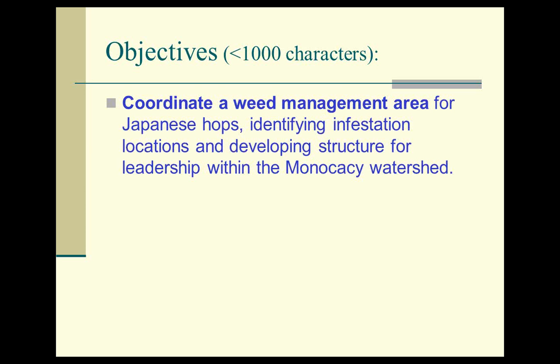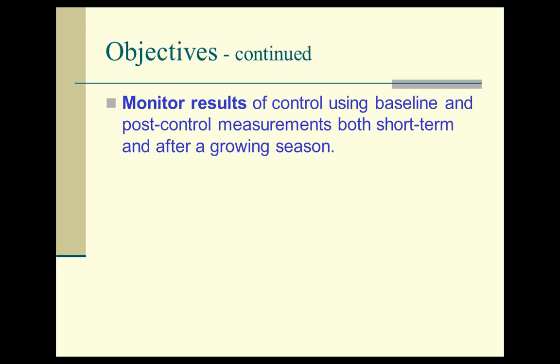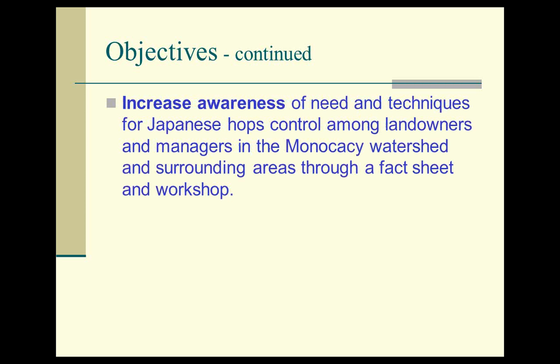So, what are our objectives? And of course you're limited in what you can put in here. So our objectives, this is just the first one: coordinate a weed management area, and what we're going to do, coordinate hops control. So we're actually going to do control. How many acres? One site with community volunteers. We're going to determine effective control measures and time. We're going to monitor the results of this control and measure what's going on. We're going to increase awareness among landowners and managers, with a fact sheet and workshop. So we're not just saying we're going to do good things, it's got to be specific.